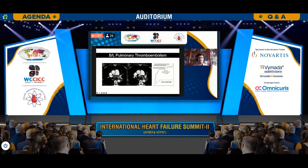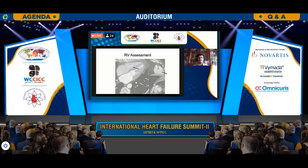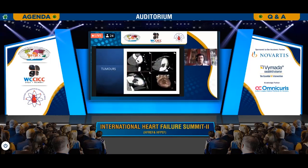And this is a case of a bilateral thromboembolism. But what is even more important is that if you have an RV dysfunction, there is a 3 times higher morbidity and mortality. And the RV evaluation is very exquisite on CT, provided a slightly different configured sequence is used, wherein you have contrast in the right side and the left as well. And we have had some very good images from there.